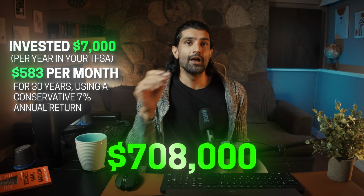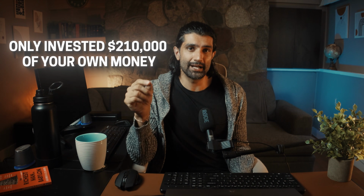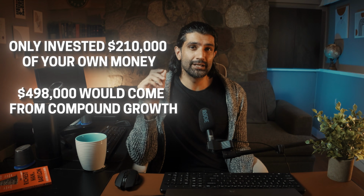If you invested $7,000 per year in your TFSA, that's about $583 per month. For 30 years, using a conservative 7% annual return estimate, you'd have roughly $708,000 with any of these funds. And you would have only invested $210,000 of your own money, meaning about $500,000 would come from compound growth. That's compound interest working for you. The fee difference between ZEQT's 0.18% and FEQT's 0.43% would create about $38,000 difference over 3 decades. And that is significant, but the most important factor is actually starting and staying consistent.